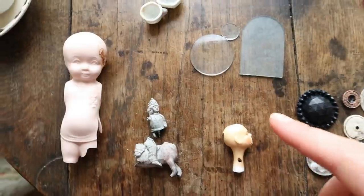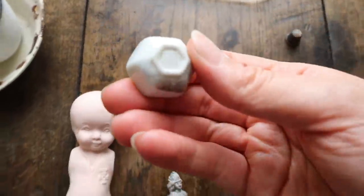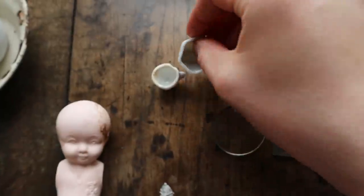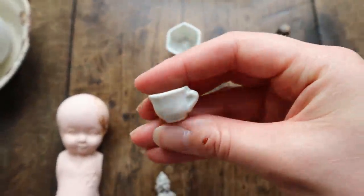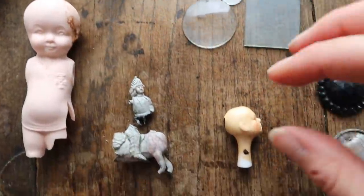Yeah. And then we've got our little porcelain... We think Mum found this. I think it's a sugar bowl. Yeah. How cute's that? We've never found a sugar bowl before. And a little doll's teacup. That's cute. Which is always a lovely find.